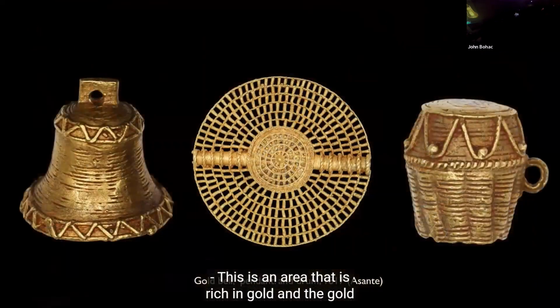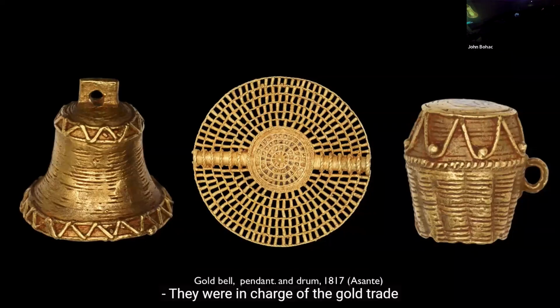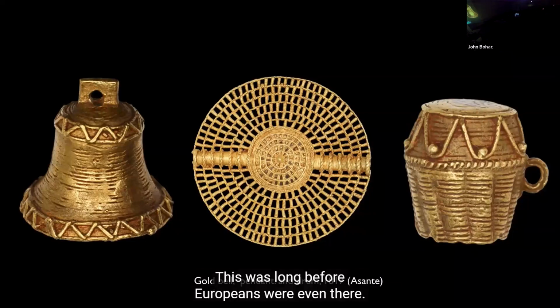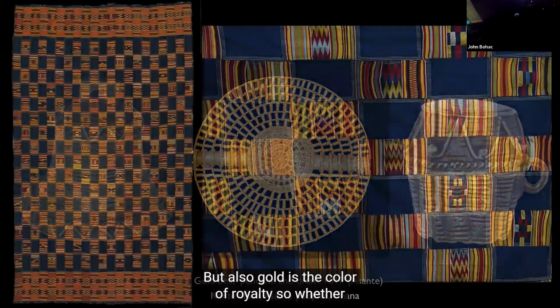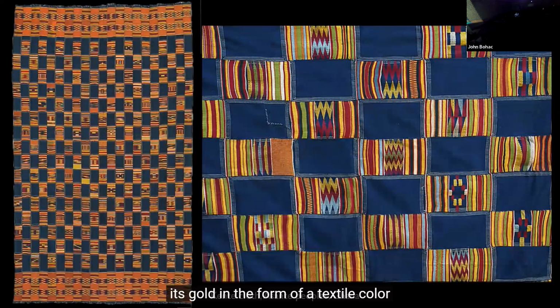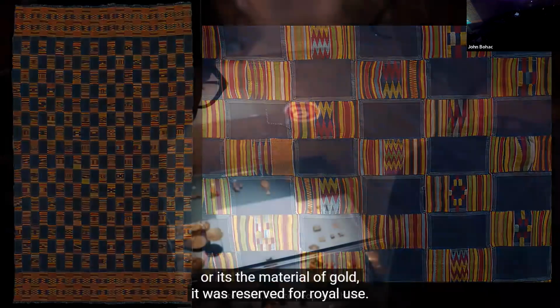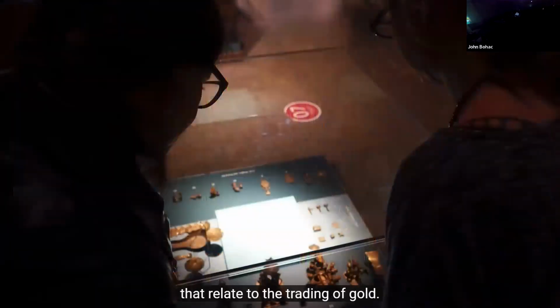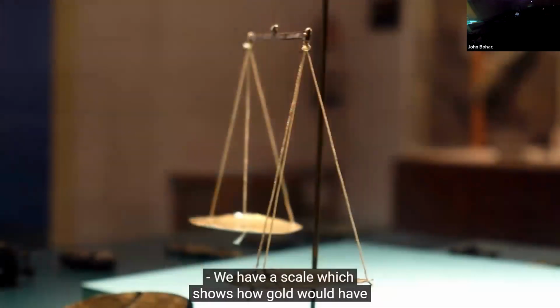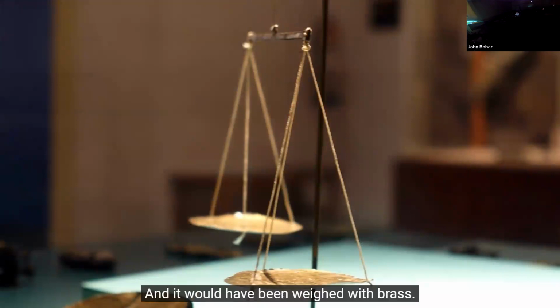This is an area that is rich in gold, and the gold comes to symbolize royalty for the Ashanti. They were in charge of the gold trade through North Africa. This was long before Europeans were even there, but also gold is the color of royalty. So whether it's gold in the form of a textile color or it's the material of gold, it was reserved for royal use. So let's look at the objects in this case that relate to the trading of gold. We have a scale which shows how gold would have been weighed, and it would have been weighed with brass.